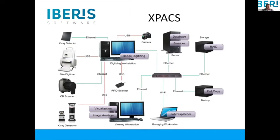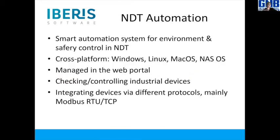And we have viewing workstation number 4 with the same or different DICOM imaging software. So it would be, for instance, Rhythm Review here and vendor-specific software here and there. Okay, let's move on.